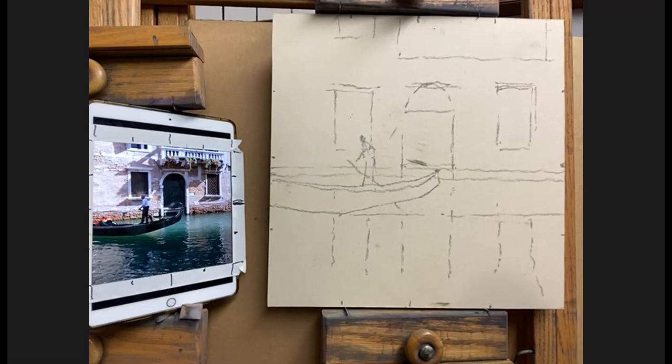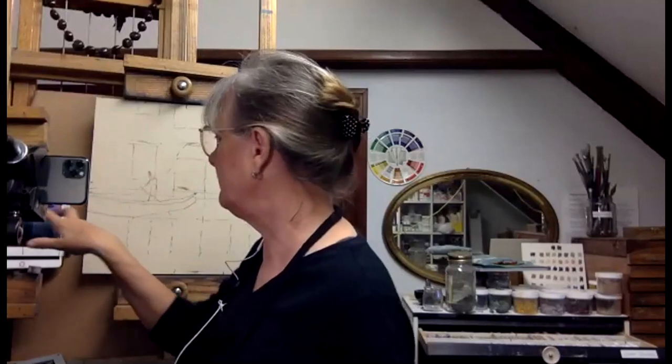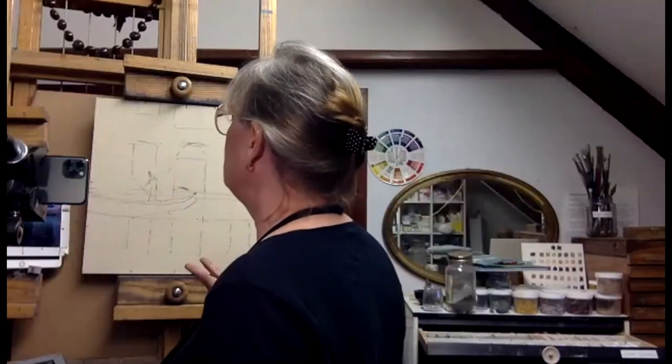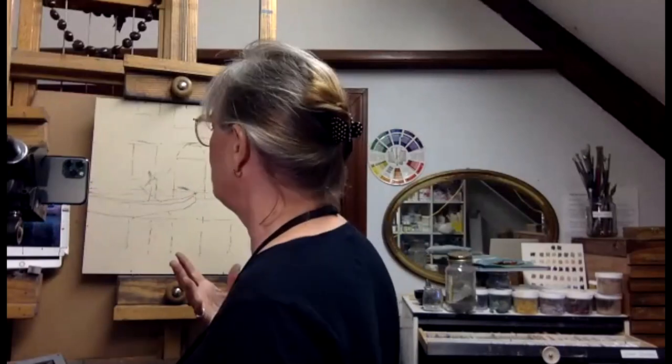If you want to make architecture work so that it's not too complicated, think about going straight on to something like this. This is just a one-point perspective. It's pretty flat. You don't have any disappearing lines. You don't have any vanishing points off to the side. So if you're relatively new to it, or if you have problems with perspective, this is a good way to deal with it.